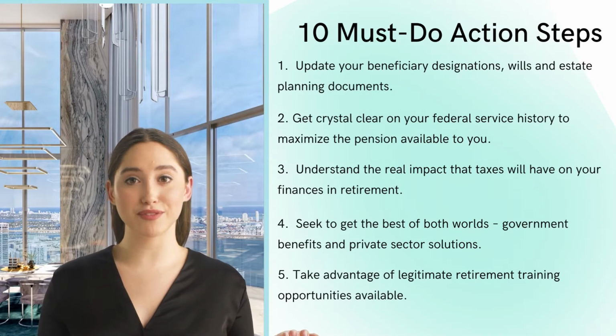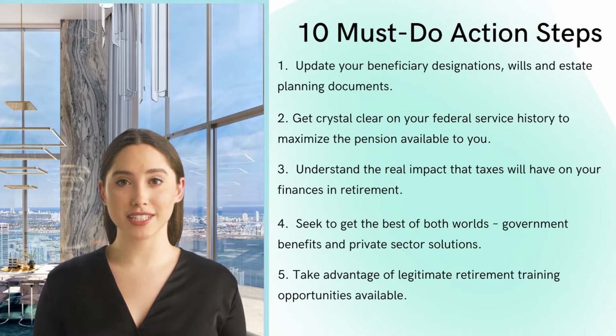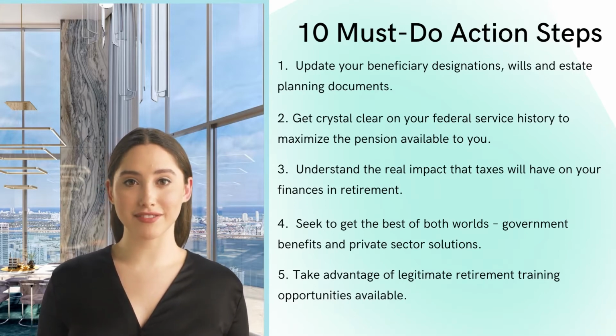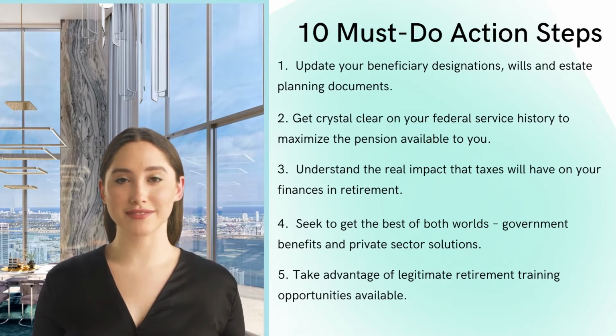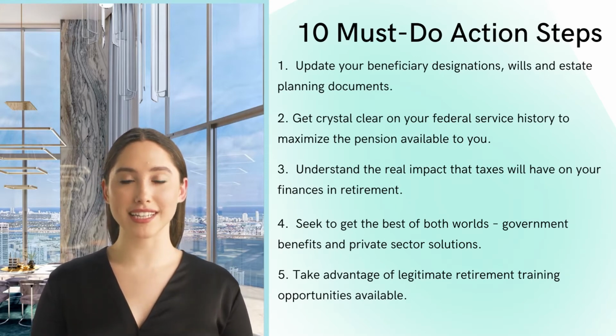4. Seek to get the best of both worlds, government benefits and private sector solutions. When federal retirees are approaching their retirement from federal service, they are primarily concerned about running out of money and protecting assets for their beneficiaries. Although some government benefits are available to keep in retirement, many don't stack up for the long haul when compared to private sector alternatives. It is important to remember that the government does not have a monopoly on good ideas, so you should seek solutions that are tailored specifically for your situation. Often, we end up with a combination of government benefits and private products, each having different features to complement one another.